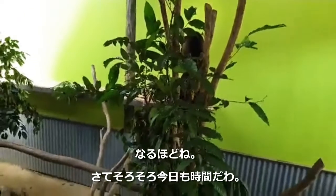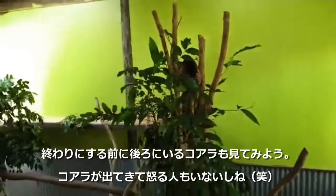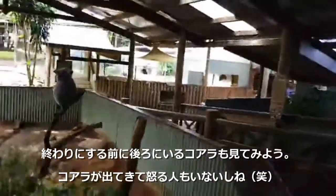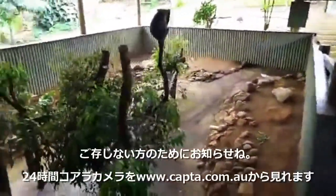Cool. Well, that's probably almost time up for us. So I hope you've enjoyed. Let's end on some koalas, because who doesn't love a koala? We might even see a head sticking out. Let's have a quick look and see if we can see one of the little joeys.